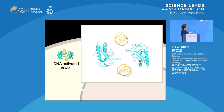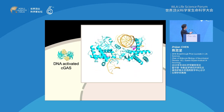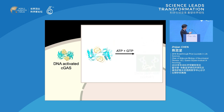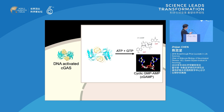So DNA will bind to cGAS, and it will push this pink activation loop, and that induces a conformational change in the active site of the enzyme. And this DNA binding also induces the dimerization of the enzyme, which is important for its activation. So now the enzyme is activated, and it converts GTP and ATP into this cyclic dinucleotide, cyclic GMP-AMP. This is GMP, this is AMP, and it has two phosphodiester bonds. One is a 2'5' link, the other one is a 3'5' link, so we call it 2'3' cGAMP. And this is a very potent second messenger that can activate innate immune response.